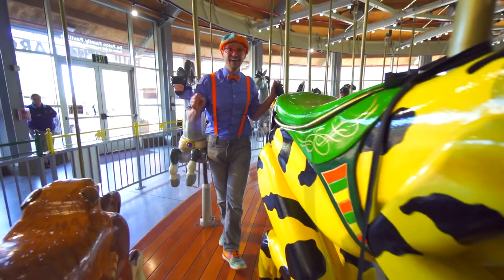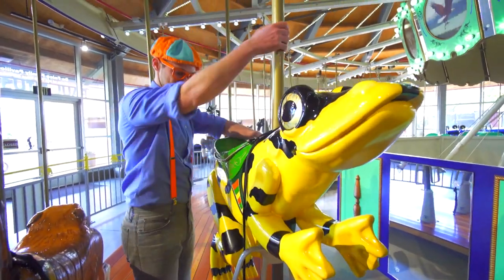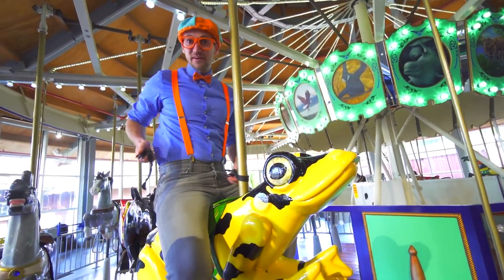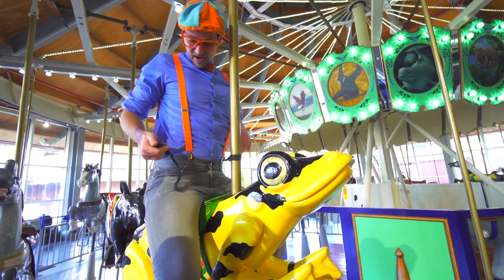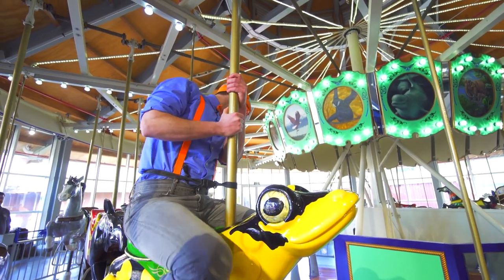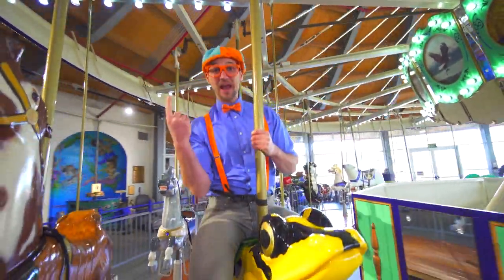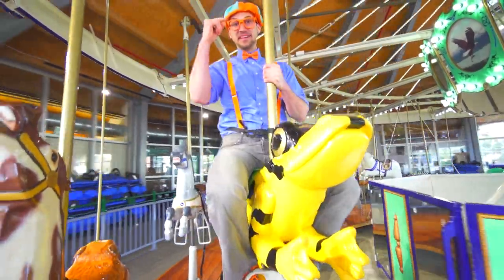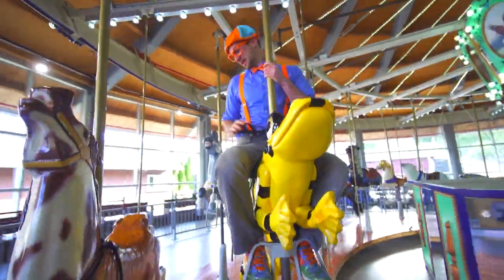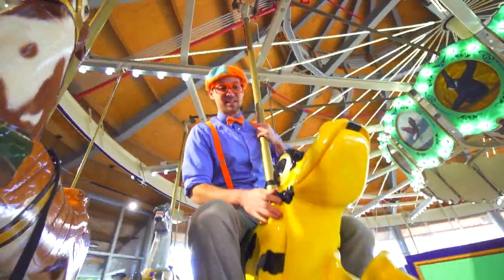So much fun. Okay, this animal is a poison dart frog. And I am going to ride this animal. Gotta buckle up first. And once I'm all buckled up, gotta loosen that up a little bit. All right. I am ready to ride. Here we go. See, we spin around and around, as well as go up and down. Whoa! Hey, horsey! Whoa! Look! This poison dart frog is the color yellow.